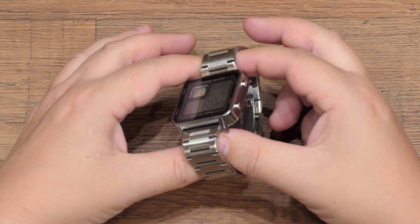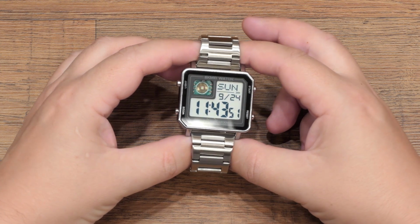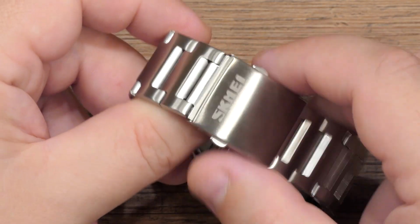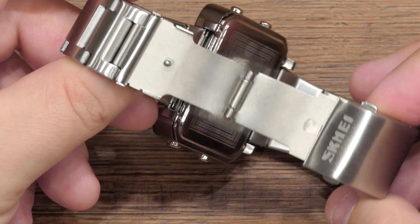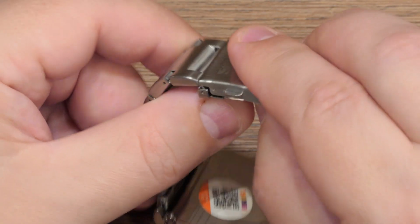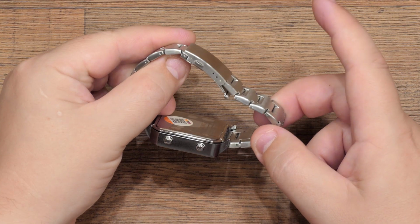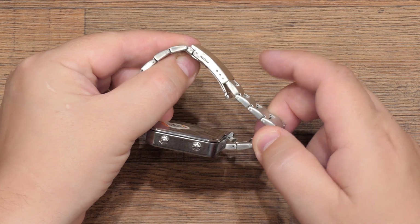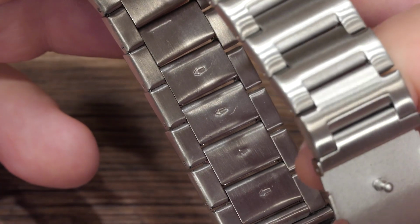The bracelet is made of stainless steel. This is exactly what SKMEI has been doing lately. The lock is convenient. You can easily adjust its length. The bracelet is large, it will suit even the largest man. Initially its circumference is very large, it will fit even the biggest strongman.